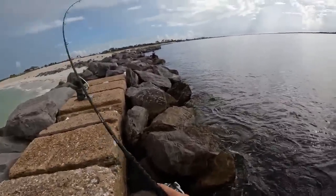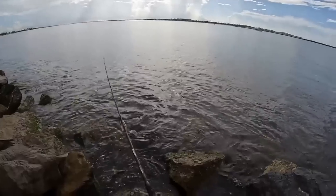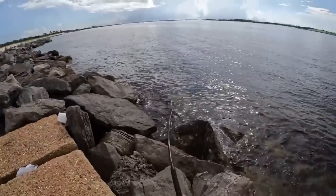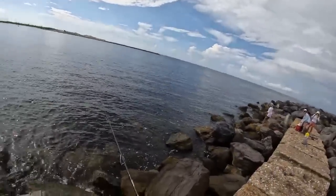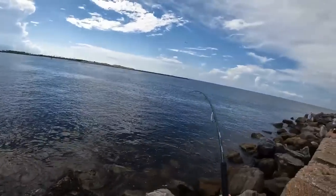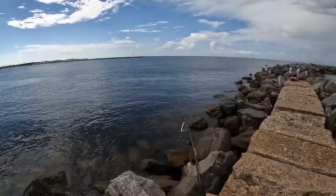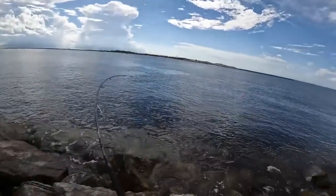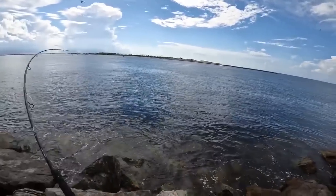There he is. Did he come out? Golly, Nate. Dude, you suck. There he is. There we go. Pulled off again. Dang it. There he is. Loosen up a little bit. Loosen up. It's a big fish. That is a big, big, heavy fish, y'all. Come here.